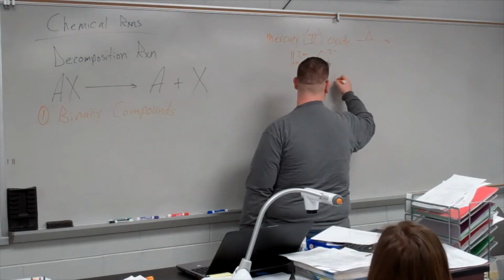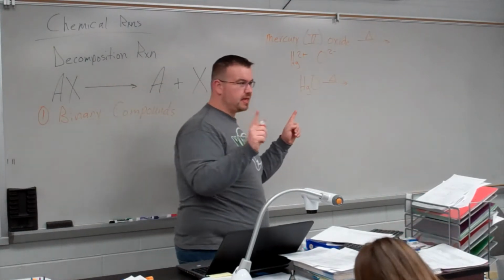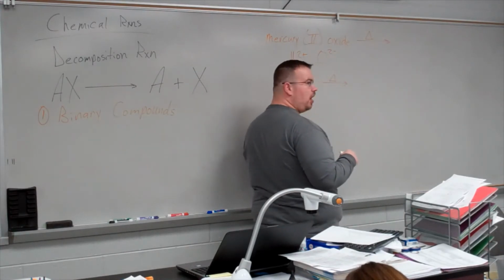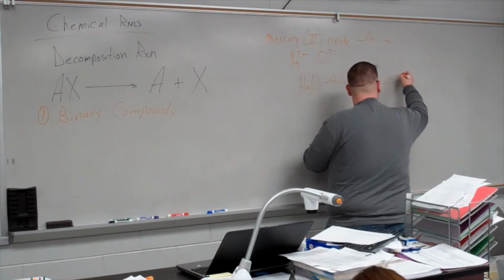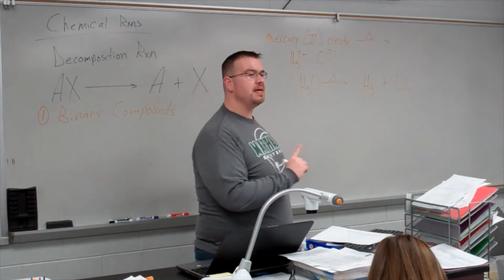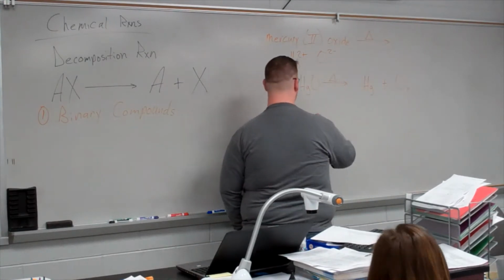with some heat. Cannot wait for single replacement. Now, in this, they break apart. Decomposition, one thing becomes two things. All you have is a binary compound, so they literally just break apart. So you're going to have what? Mercury plus oxygen. This one might be a trick to you because it involves a diatomic in the product. So now we're going to have to worry about balancing.